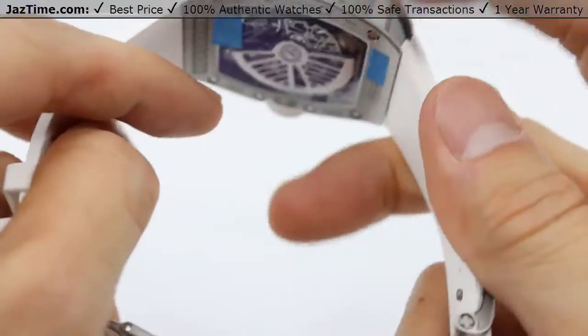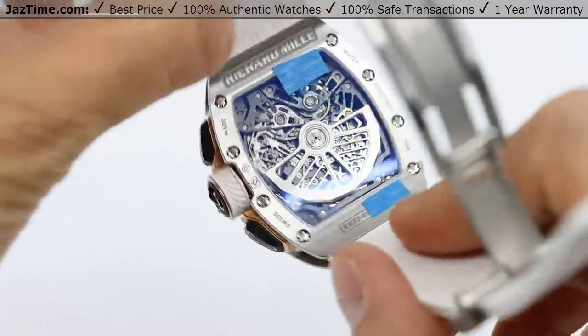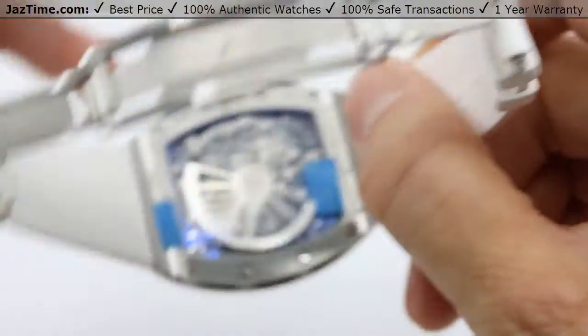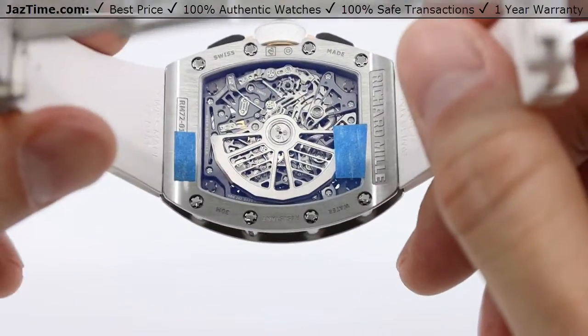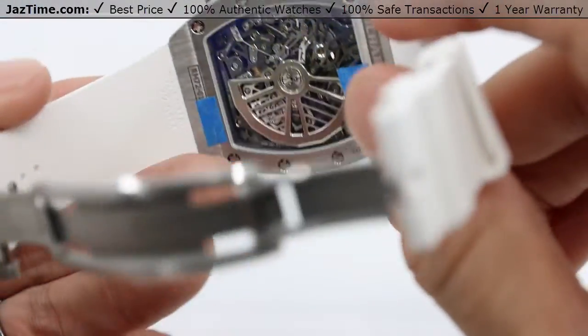If you turn over this movement, the exhibition case back is beautifully worked, and it's very modern. There are 425 components, and this movement is still only 6 millimeters thin.